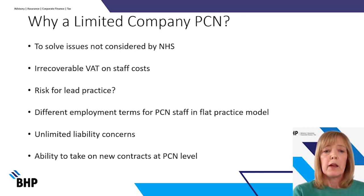One of the other issues is where staff are employed by different practices across the network, then we tend to end up with different employment terms amongst the different staff. And there seems a little bit of unfairness on that when actually some of these staff are employed across a number of practices. So we can find a way around that. Unlimited liability concerns, Ross has already mentioned really. And then finally, if you've got a limited company as a separate legal entity, you've also got the ability to take on additional contracts at PCN level.